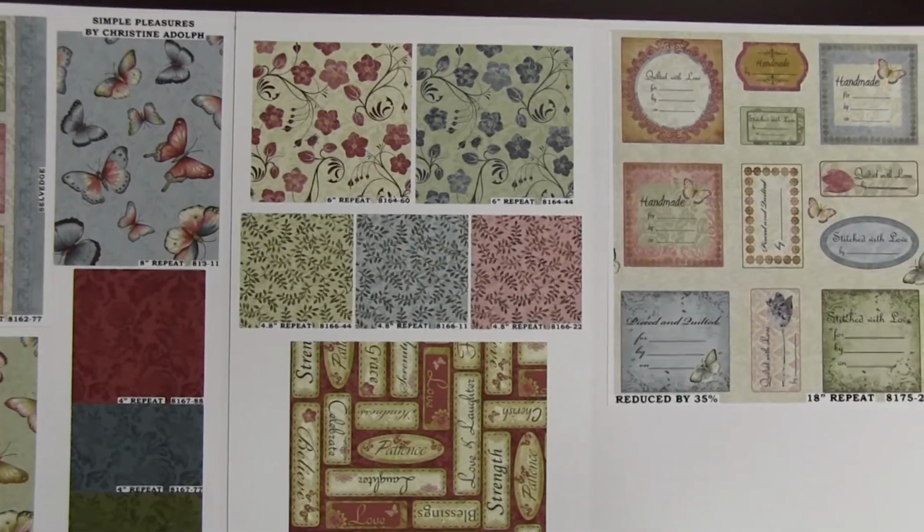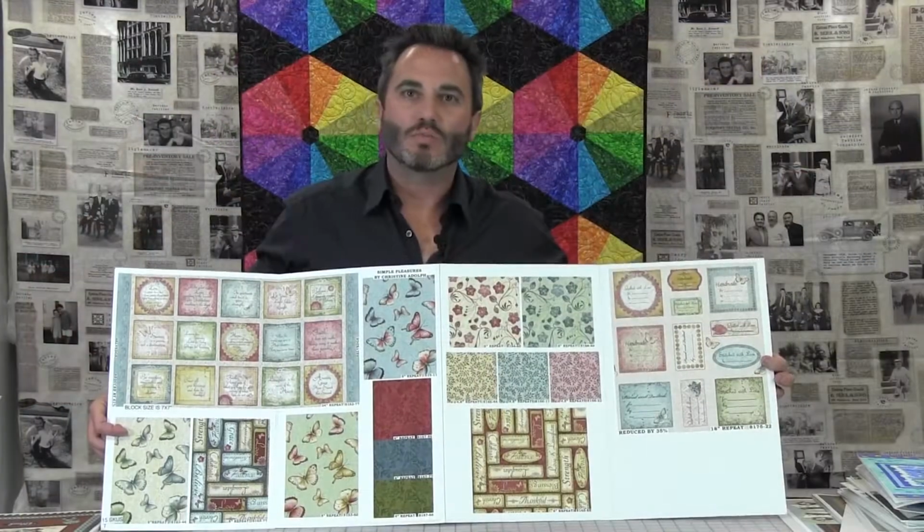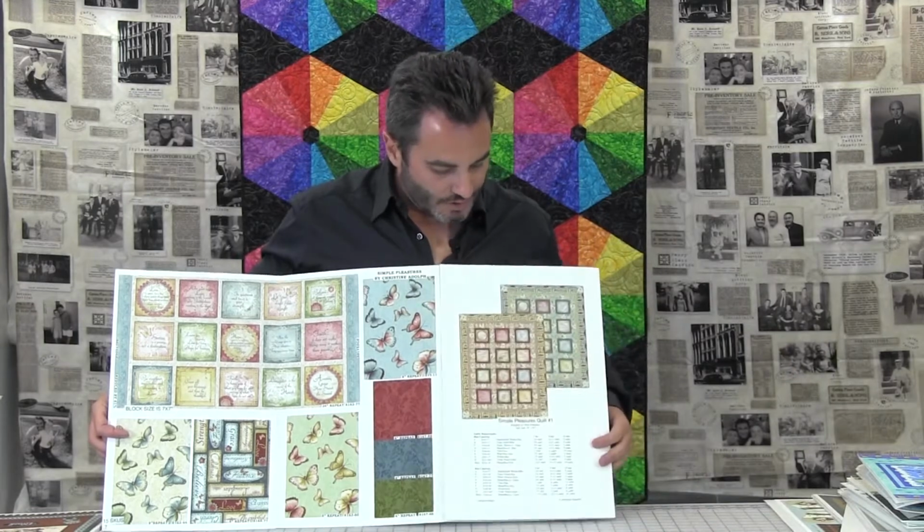And then we have, of course, more label prints. Label prints have become very popular. We've started to do this more and more in Blank and in our other company, Studio E. So let's see what the projects are.